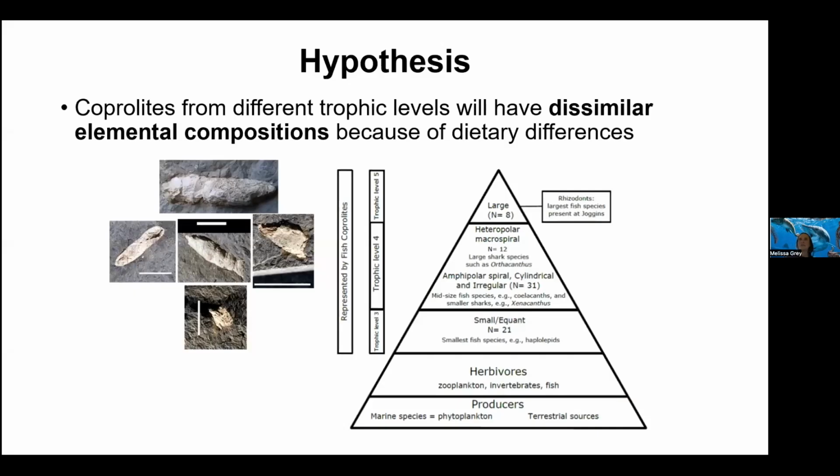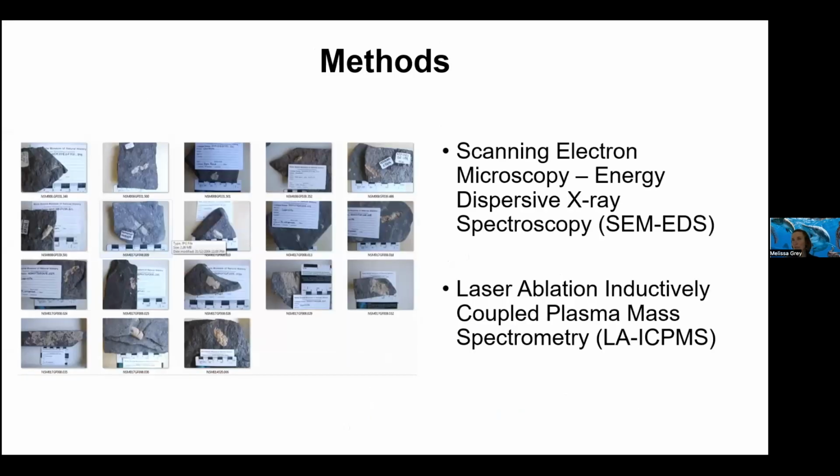And we hypothesized that because of these different morphotypes representing different trophic levels, that most likely they have dissimilar elemental compositions because of the dietary differences. So we started to do a deeper dive into looking at what these elemental differences might comprise. So our methods for this were twofold so far. We use scanning electron microscopy, energy dispersive X-ray spectroscopy, so SEM-EDS, it's a mouthful, and Nikole will discuss the second method, but for now I'll start with the first.